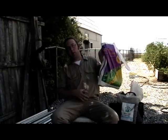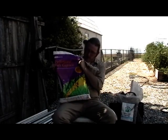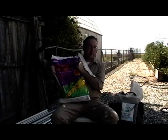The main way that you want to apply calcium to your soil is through gypsum. This is a bag of pelletized gypsum. Gypsum is actually calcium and sulfur.